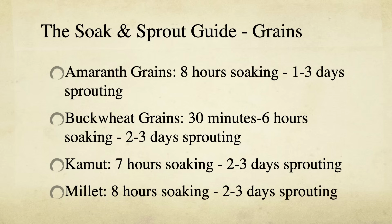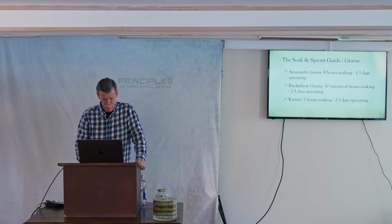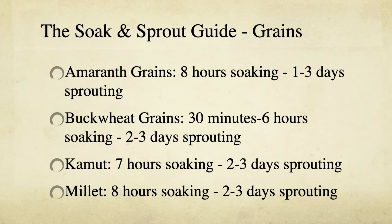Grains. Amaranth, 8 hours soaking, 1 to 3 days sprouting. Buckwheat, 30 minutes to 6 hours soaking, 2 to 3 days sprouting. Kamut, y'all eat kamut? Some people? 7 hours soaking, 2 to 3 days sprouting. Millet, y'all do millet? Yeah, we do a lot of millet. 8 hours soaking, 2 to 3 days sprouting.